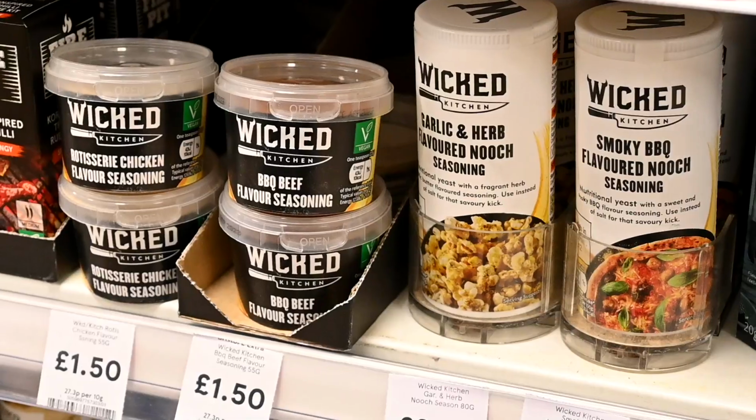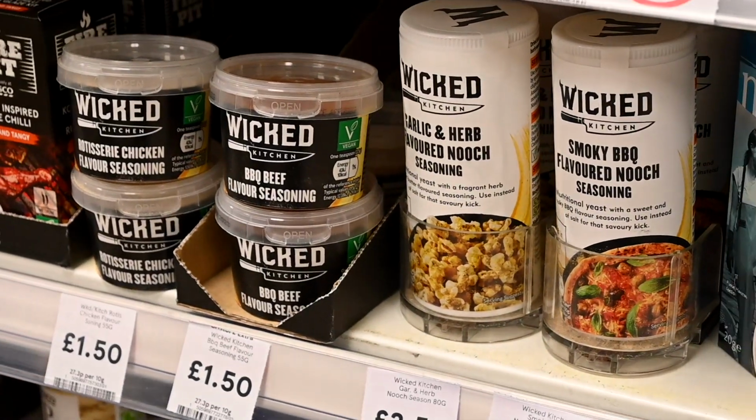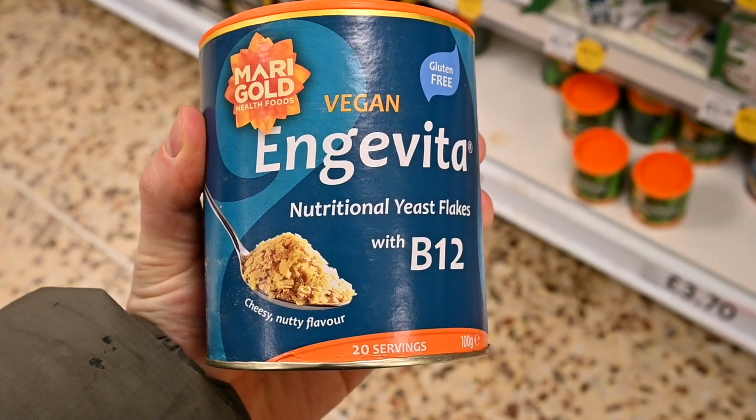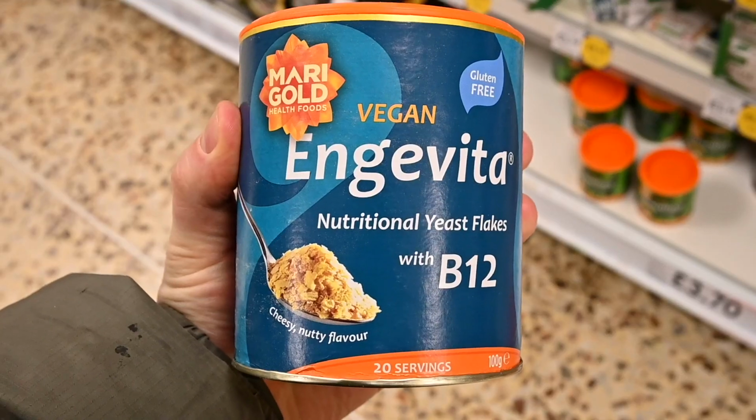The only thing that we haven't tried is the condiments and sauces and seasonings and stuff like that, which do look interesting. But again, like with the porridge, it was just way too expensive. They had a seasoned nutritional yeast, which looked good, but it was half the size. It's the same price as the Energivita.